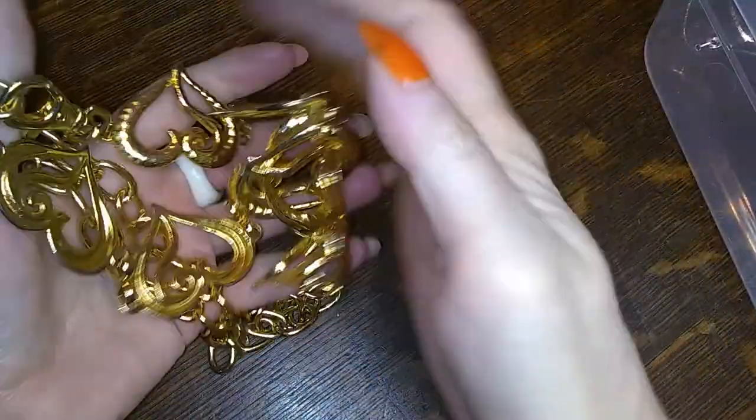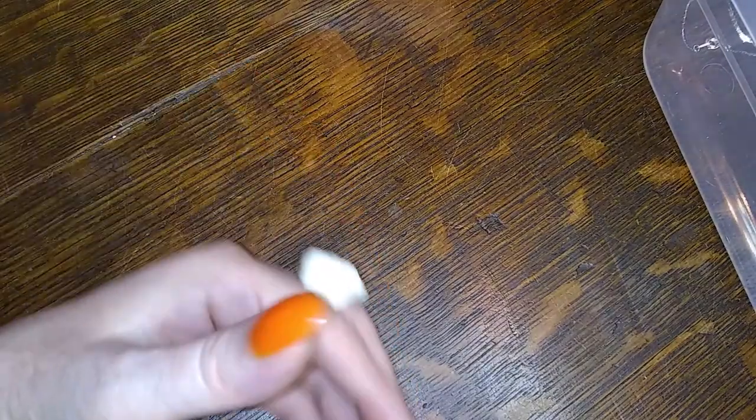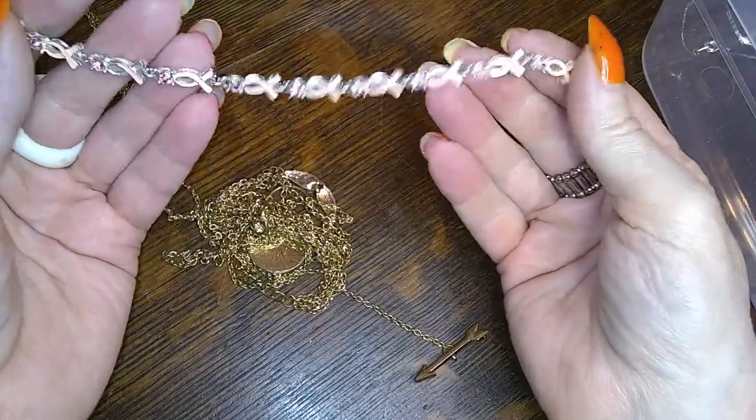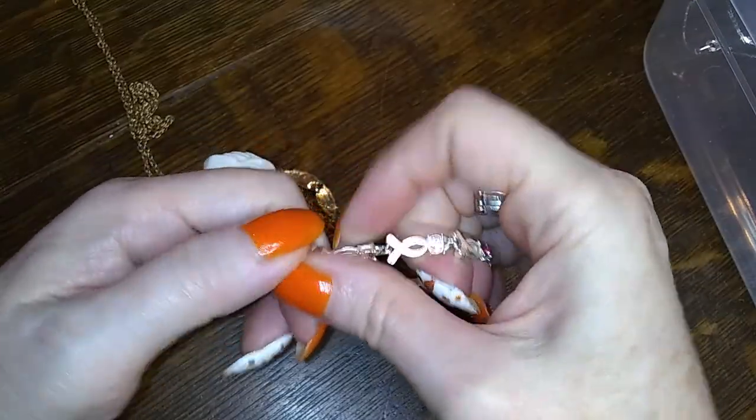So I don't know if I'm gonna put that in crafts or not. I do have a bag full of belts. I don't know if anybody's into them or not. There's the big 80s ones, or the little gold tone ones, kind of like that.